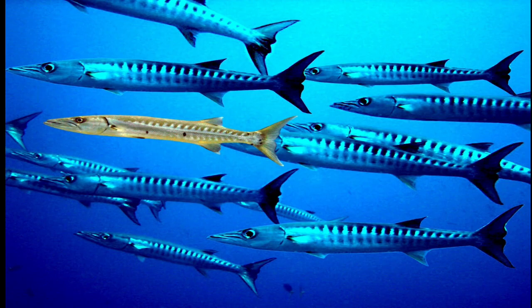Description: Great barracuda are large fish. Mature specimens are usually around 60 to 100 cm in length and weigh 2.5 to 9.0 kg, 5.5 to 19.8 pounds. Exceptionally large specimens can exceed 1.5 meters and weigh over 23 kg.